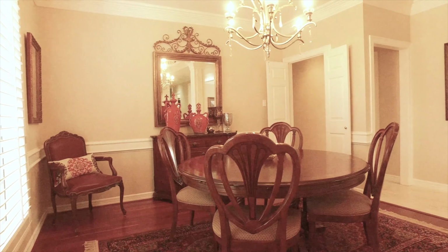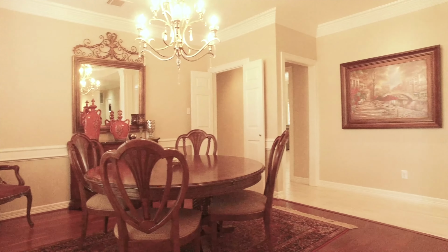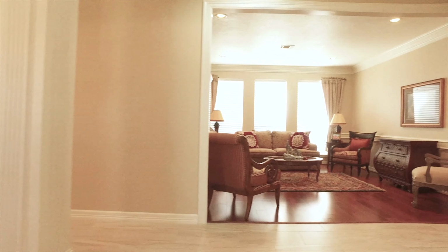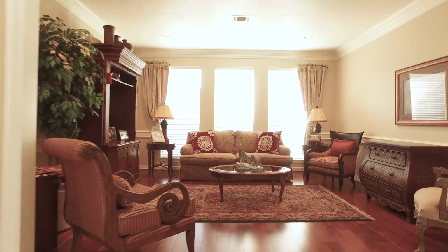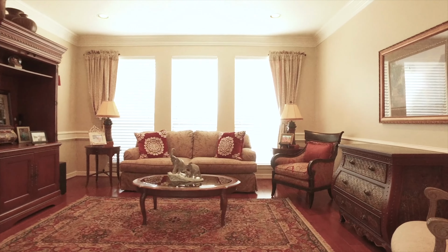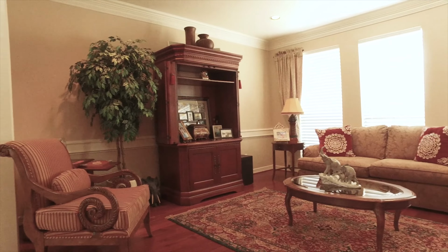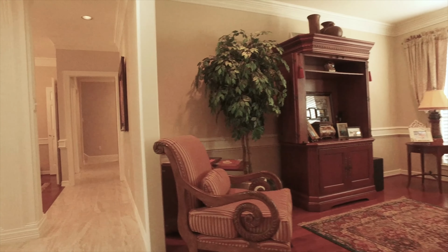A beautiful family dining room with chair railing along the wall and a great chandelier. So many amazing gatherings can be held right here or in the dining room. This home is grand and it's meant for entertaining and enjoying.